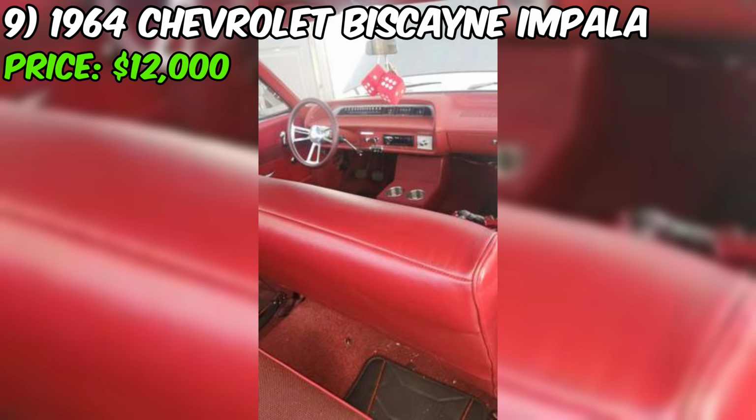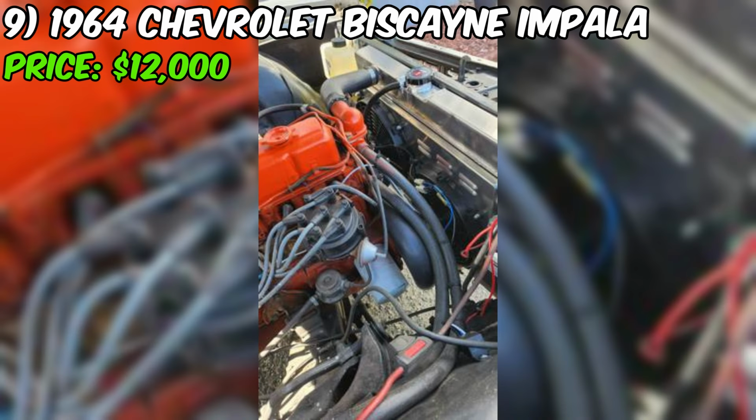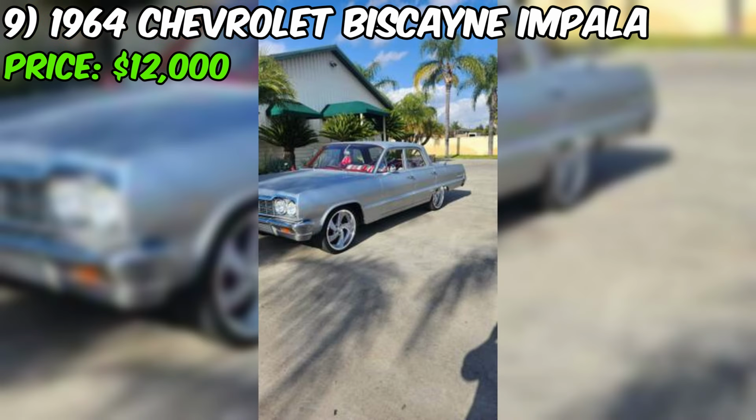In fact, they've put a lot of work into this car to make sure it's in top shape. Under the hood, you'll find a straight inline-six engine with only 90,000 original miles. That's right, this car has been well maintained and cared for over the years, and it shows. The seller even mentions that they're the second owner, which is a testament to how much this car has been loved. But the upgrades don't stop there.